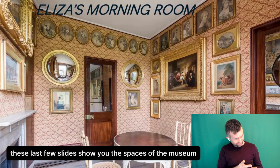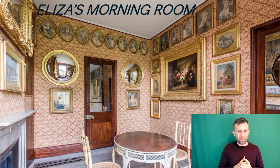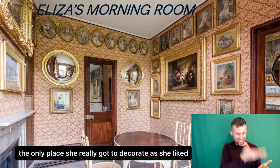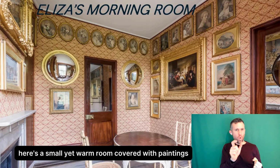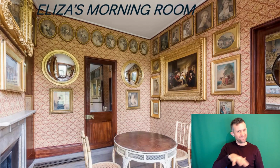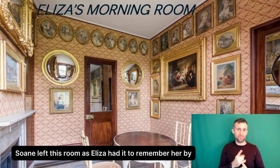These last few slides show you the spaces of the museum that are so small they are only accessible on specific tours. This image shows you Eliza's morning room, her study, the only place she really got to decorate as she liked. It is a small yet warm room covered with paintings, with a window looking out over the fields outside. Soane left this room as Eliza had it to remember her by.